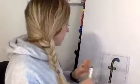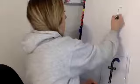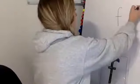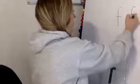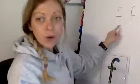I'm going to get my pen and I'm going to use my picture of the flower to help me out. So we're going to go down the stem and cross the leaves. Watch me carefully. Down the stem, cross the leaves. One more time. Down the stem, cross the leaves. Your turn. I want you to have a go at writing f with your pencil and paper. Off you go.